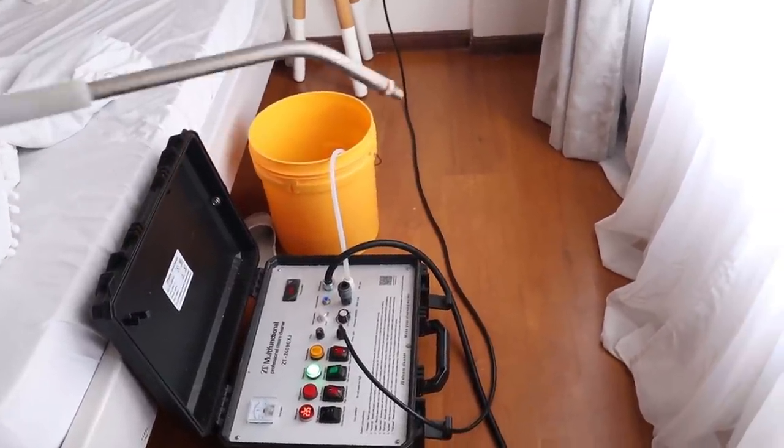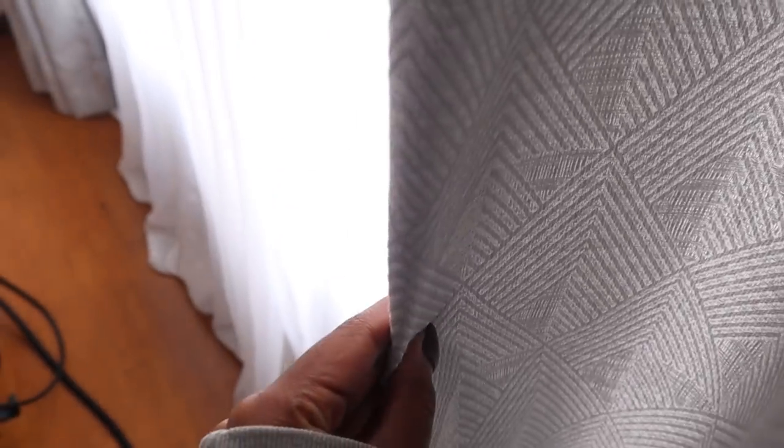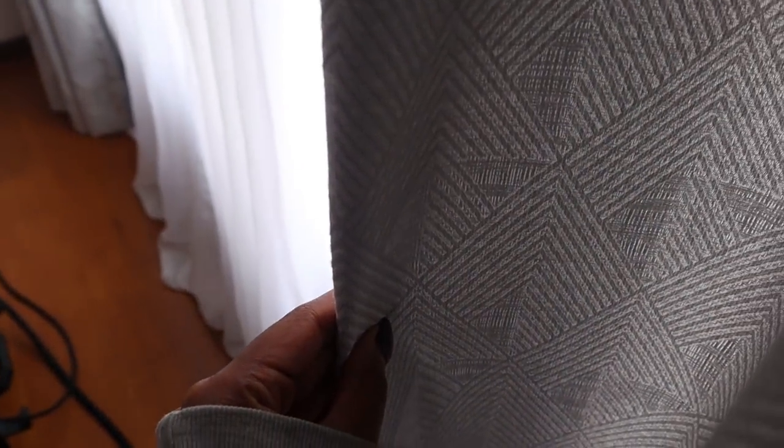We also look at the fabric and how dirty the curtain is. Since yours are thin and not so dirty, you will not need to use the wet steam. You just use the dry steam. It's more efficient in removing dust that may have accumulated over time, and it leaves the curtain somehow dry. With free air circulation, it remains dry.